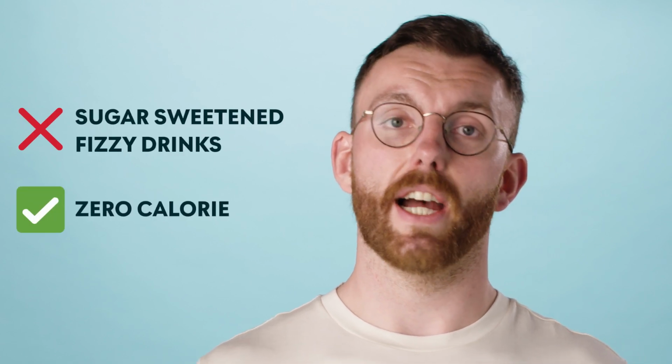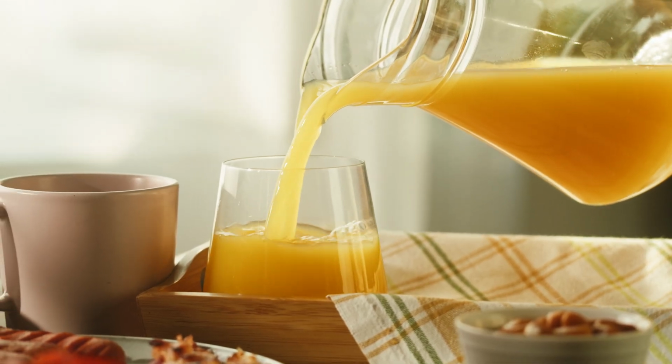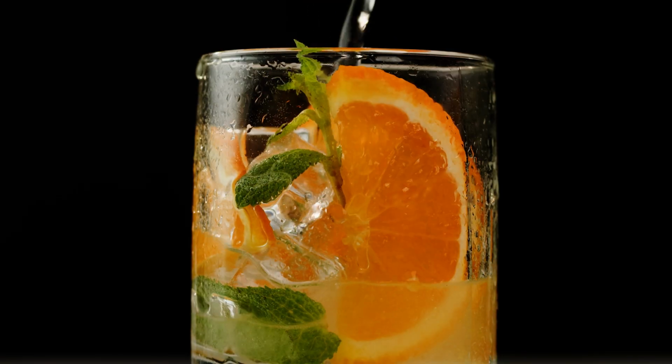Here are a few simple ideas for swaps. Drop the sugar-sweetened fizzy drinks for the zero-calorie alternatives. You may want to drop the fizzy drinks altogether for diluting juice or water. I appreciate that this is a tough sell to go from one extreme to the other, so maybe ease yourself into having mostly water by first trying diluting juice and or flavoured water options.